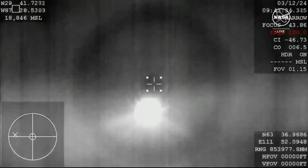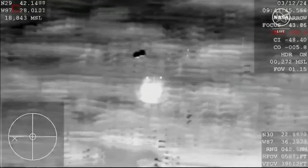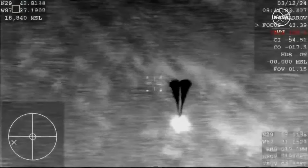Once again, Dragon is reading its altitude as well as barometric pressure to determine the appropriate time to deploy those drogue parachutes, and there we can see the drogues deploying now. These drogue parachutes help to stabilize and decelerate the vehicle ahead of the mains being deployed a short time after. Expecting mains at about 30.